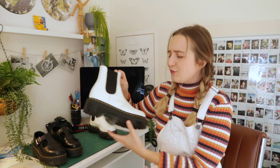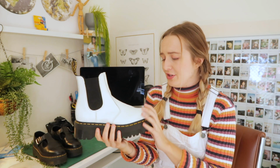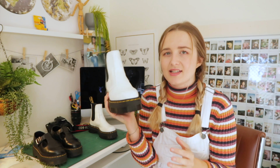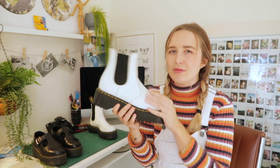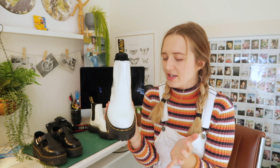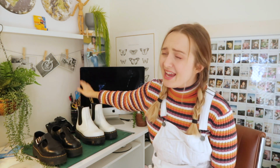I think I got these for $130, but they were practically brand new, so you have to take into consideration if they're brand new, or how much they've been worn. I feel like that was like buying these at half price here in Australia, and it was a good deal for me. So I did decide to get those because I was so in love with them, even though that's quite a lot of money for secondhand shoes.